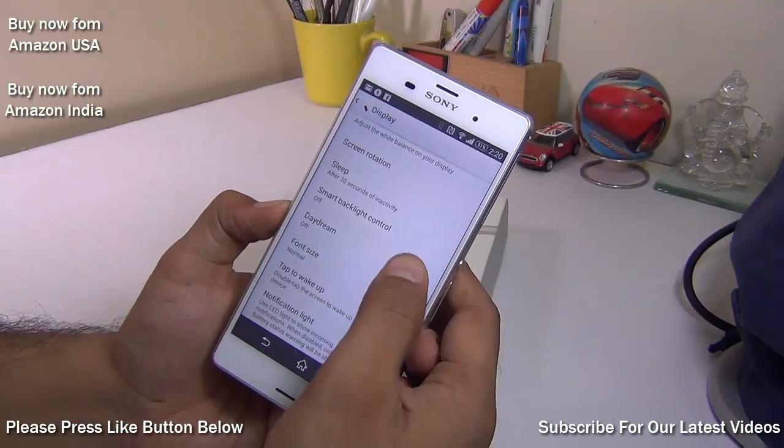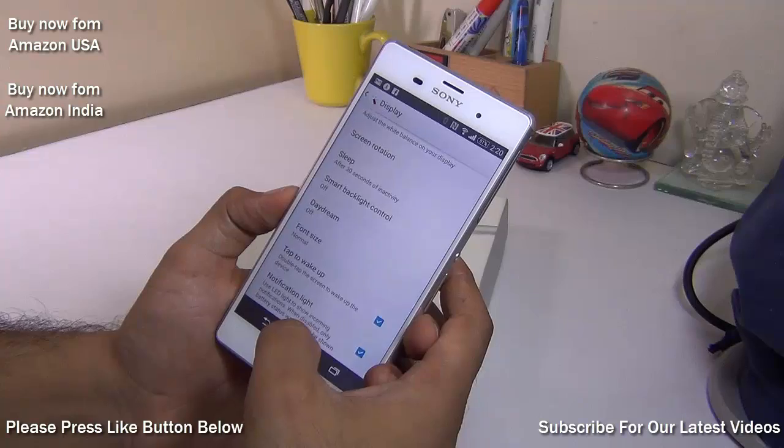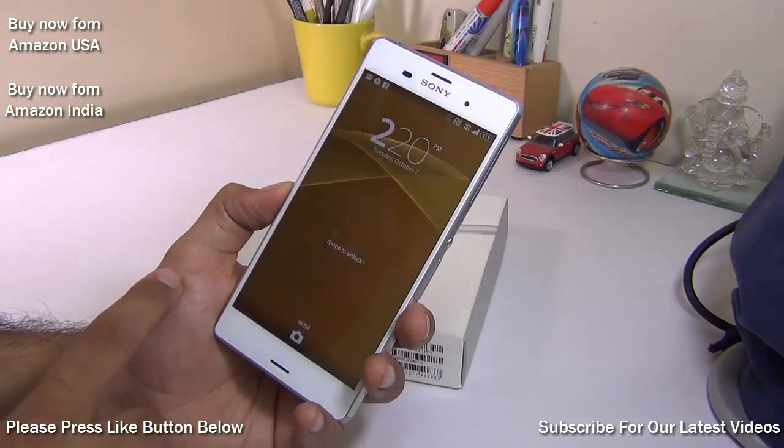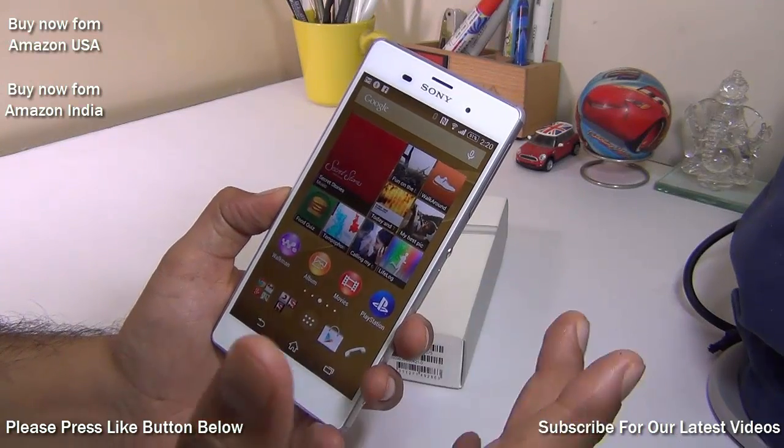It also gives you an option to tap to wake this phone, which you need to enable from here because it is not enabled by default. What it means is that when the phone is locked, you tap on the display and it will wake up the phone, which is a very slick, very neat and usable feature.